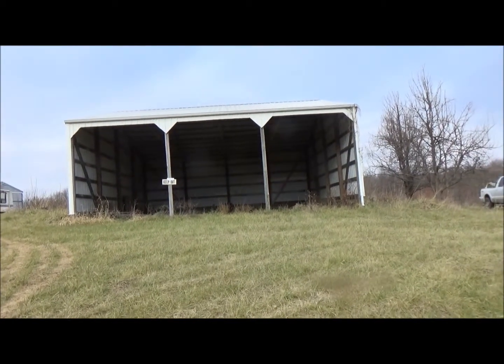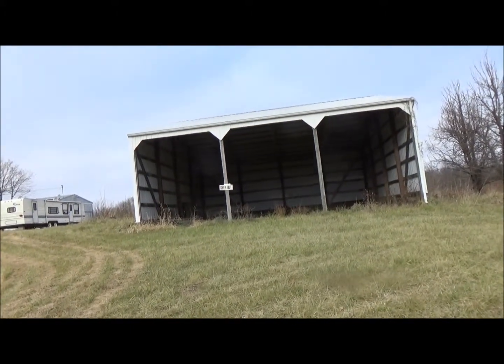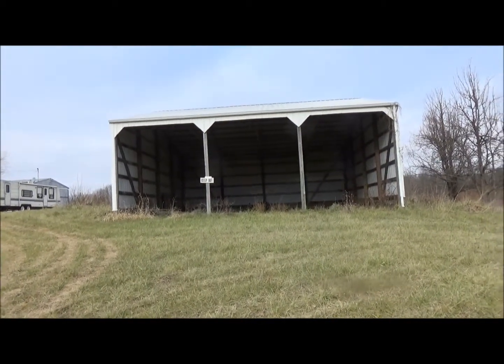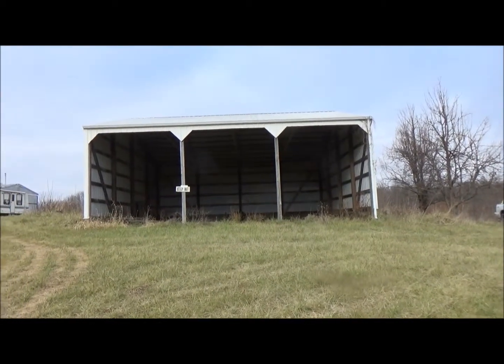Bob Nichols here with Racks and Tracks on 137 acres, Randolph County, just north of Huntsville. It's got frontage on Highway C and a county road here. Also got a pretty nice three-sided building here, good for storing equipment.